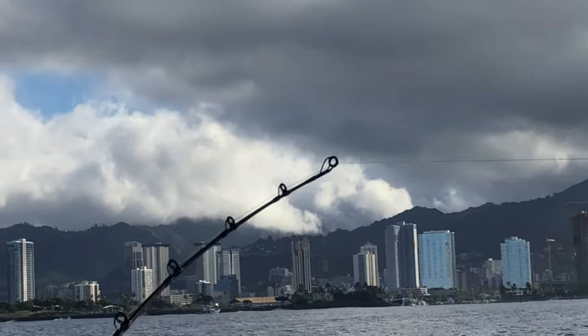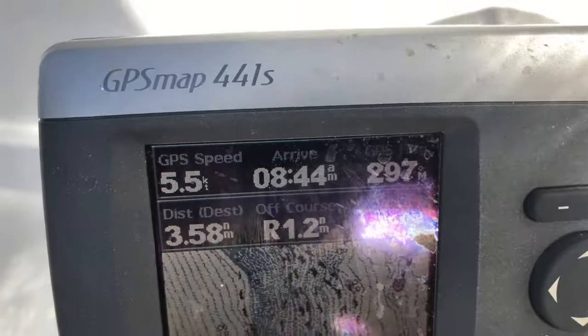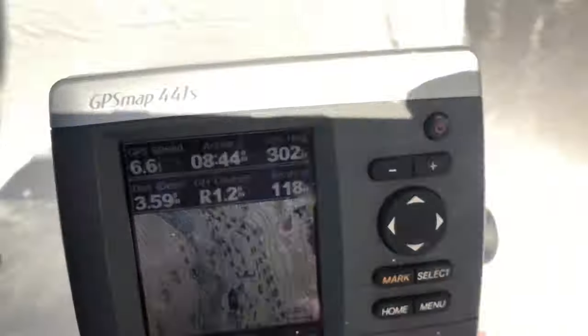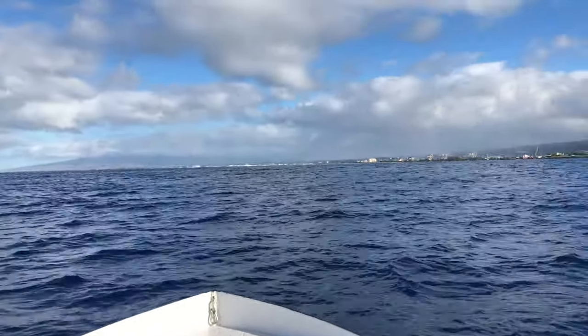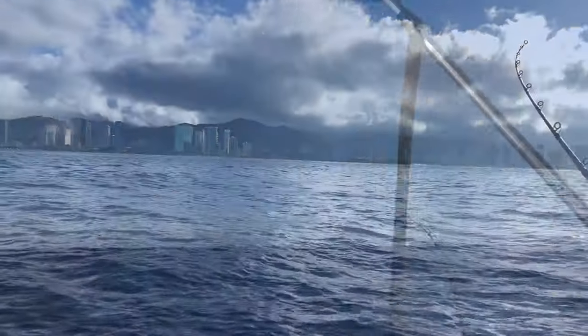Come on, baby, get that. All right, we're currently at 243 feet, going about 6.5 knots. It's not free, all the rumors in here of how free and the way that you see it. Oh, birds.